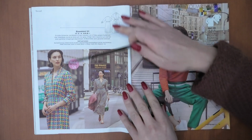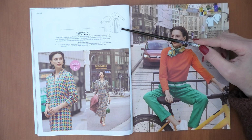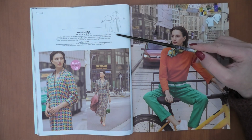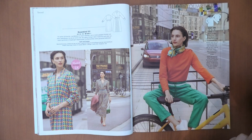Next one, we have a dress, not very spectacular. They call it a blouse dress. It has a waistband, some pleats in the front here, and I think again the fabric is the one that is making this dress.